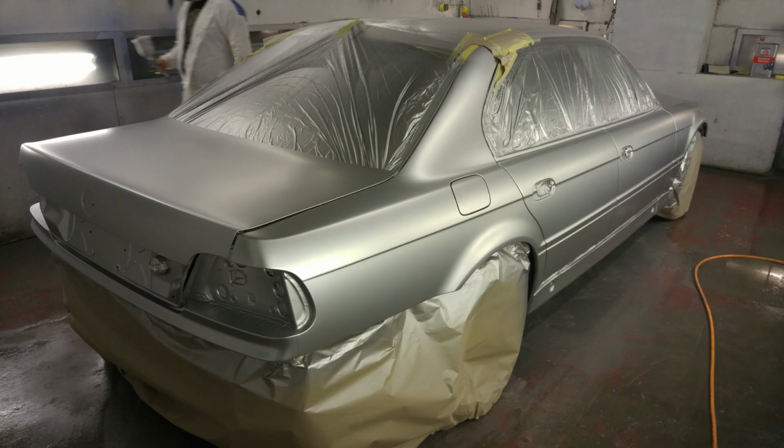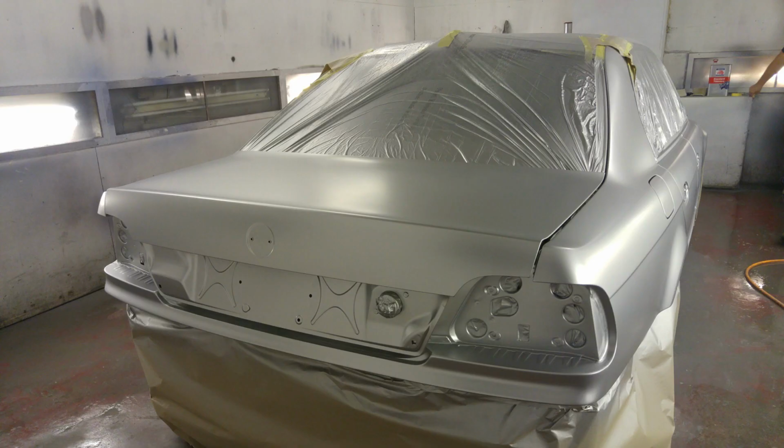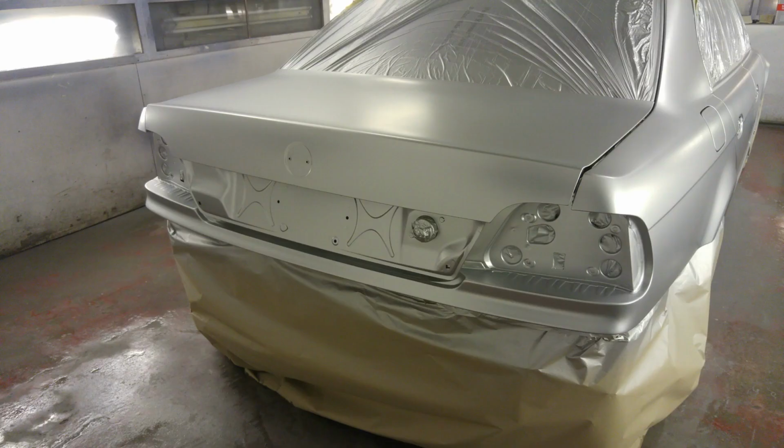At this stage, you will see how the car looks after 4 coats of base coat and 4 coats of lacquer. It took more than 5 liters of base coat and another 5 liters of lacquer to cover the 5-meter long beast.